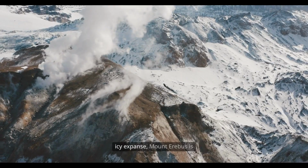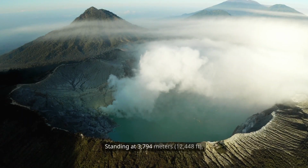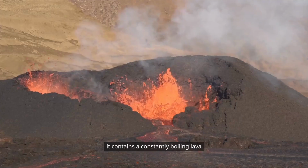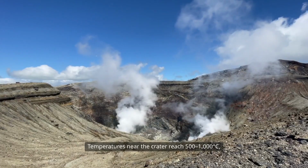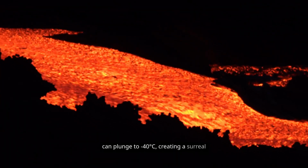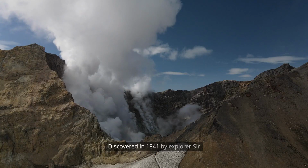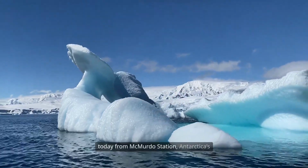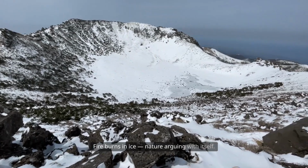Rising out of Antarctica's icy expanse, Mount Erebus is the southernmost active volcano on Earth, standing at 3,194 meters, 12,448 feet. It contains a constantly boiling lava lake, one of only 5 on the planet. Temperatures near the crater reach 500 to 1,000 degrees, while the surrounding air can plunge to minus 40 degrees, creating a surreal scene of lava, ice, smoke, and darkness. Discovered in 1841 by explorer Sir James Clark Ross, Erebus is still monitored today from McMurdo Station, Antarctica's largest research facility. Fire burns in ice, nature arguing with itself.